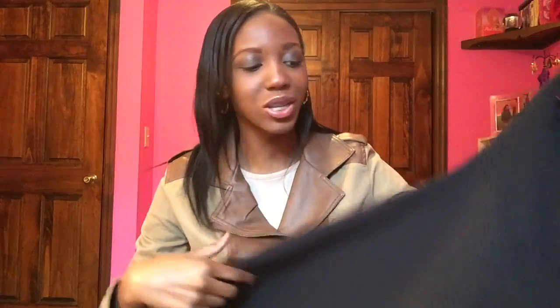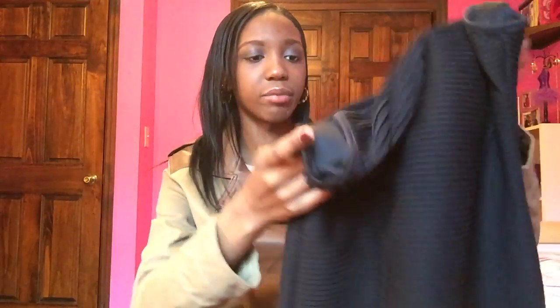I don't really know why I bought this. Actually, I will say I know why I bought this. It is gorgeous, and I just wanted it. It was so cute, and it's just a really nice material dress for only $5.99. And that's what it looked like there.